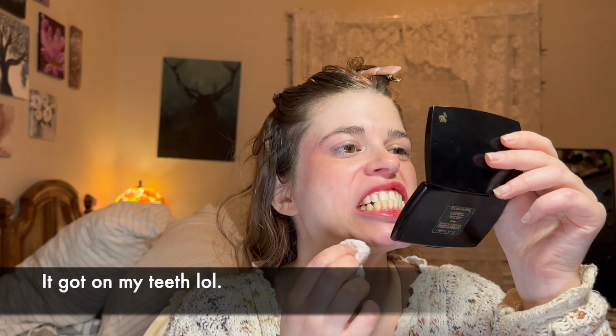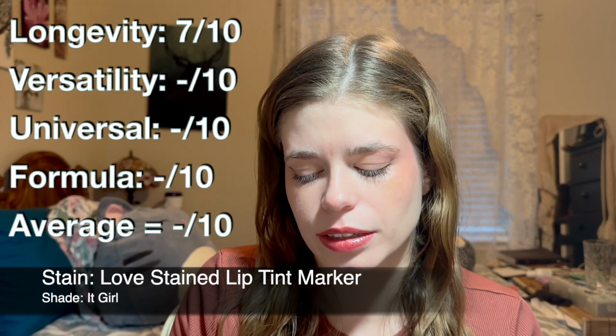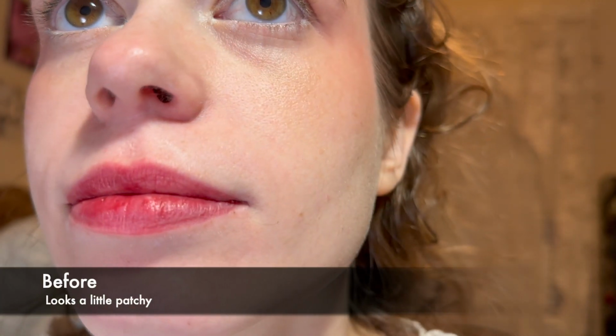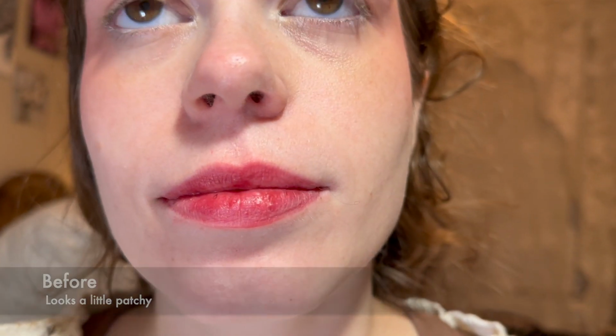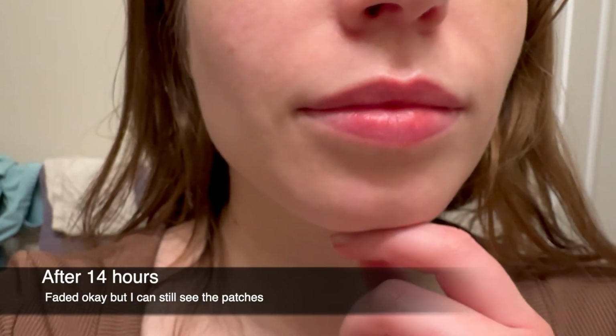So for longevity, it was kind of just middle of the road, so 7 out of 10. It wasn't bad, but it wasn't amazing either. I could still see a slight remnant of it at the end of the day. And notice what I'm saying, at the end of the day. This is like 12 to 14 hours' worth of wear, so it's a long day. Naturally, if you're just doing a 6-hour day, it would probably be a lot better for longevity.